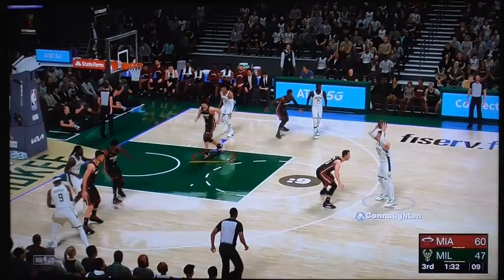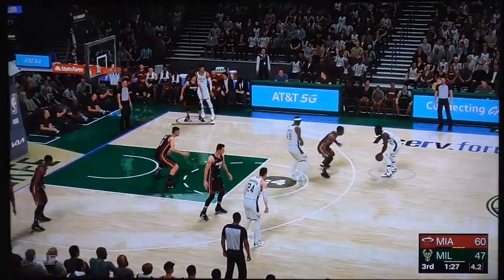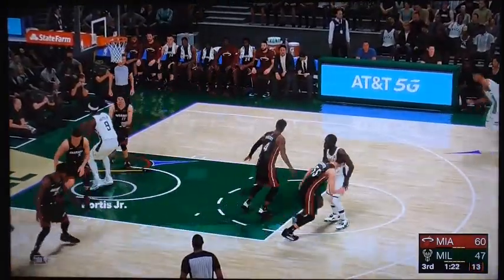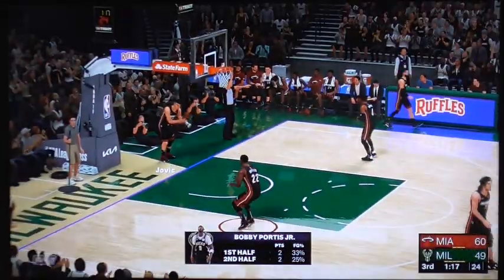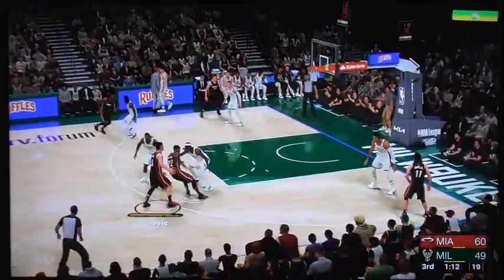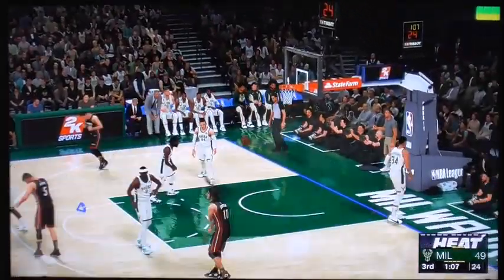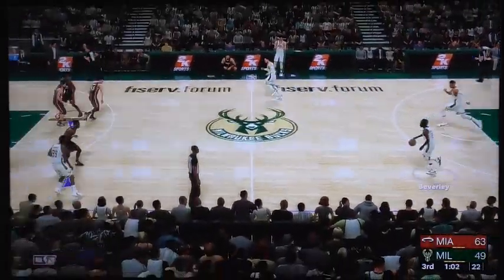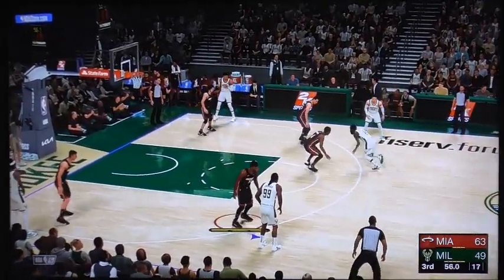Pass to Connaughton. Trying to end the drought. With him struggling tonight, we need to find some other options. Bobby Portis Jr. Second chances are a great measure of what a team is doing in terms of their effort on a nightly basis, and that was some serious effort there. Jaime Butler, 6 targets, 3 tries this contest. That's 86%. His shooting has been outstanding.